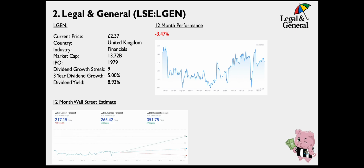If we have a closer look at their 12-month Wall Street estimates, we can see they believe on the lowest forecast there is actually a 9% downside on the current price, so it will be worth £2.17. But on that average case forecast, they believe it will be 11% upside, being worth £2.65. And on the highest forecast over the next 12 months, they believe Legal & General could be worth £3.51, which would be a 47% upside on the current price.